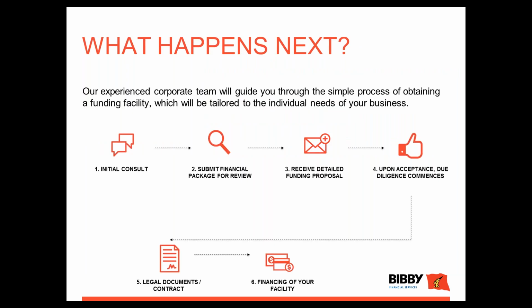But what happens if there's something you want to do to help stabilize your cash flow? We'd have an initial consultation and talk you through it. You'd submit a financial package for us to review. You'll get a detailed funding proposal, how we can help you. Once you accept it, the due diligence starts. We get the legal documents and agreement out, and we'd start financing your facility. Pretty simple process. It's not hard because we're looking at your accounts receivable. If there are tax issues or other problems or challenges in the business, those kinds of things don't bother us because we're looking at your accounts receivable. We can work through many issues and help get your business funded and get some stabilization of cash flow inside of your business. That's the basics of it.